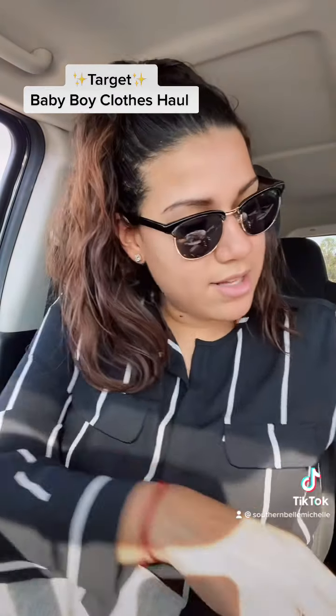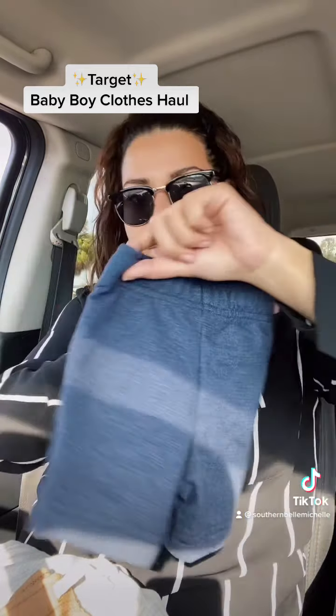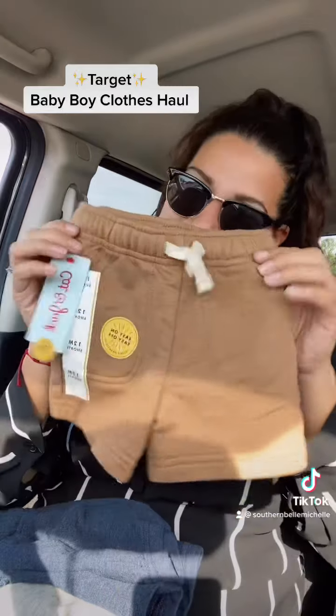And then I got 2 pairs of shorts. We went with the navy blue. Look at how cute. And then the camel tan.